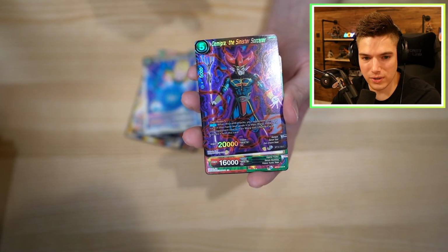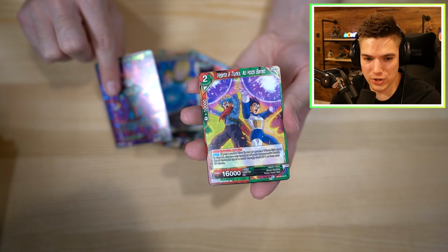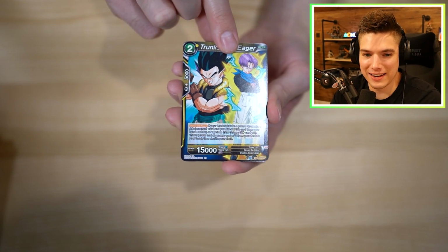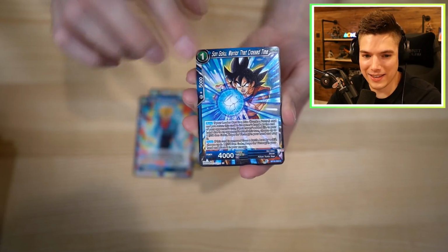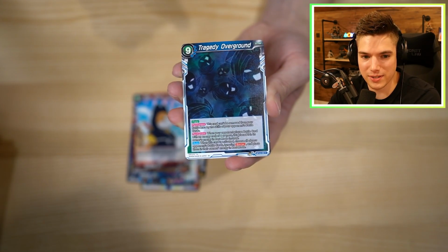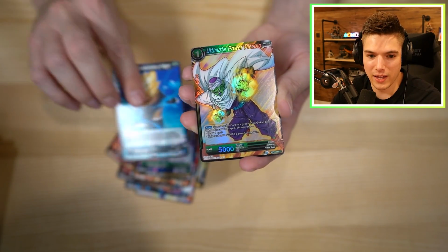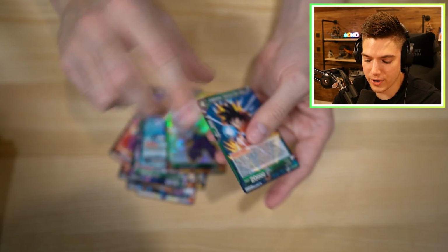Dude, that Demigra looks awesome. That's just a common as well. What? Vegeta and Trunks, no holds barred. Well, I don't know now that I can get an SCR. I mean, I guess there's the chance of still getting an SCR, but to get a God Pack and then also to get an SCR, that seems nearly impossible, so I'm not going to hold my breath here. But we actually haven't gotten an SPR yet, so there should be one coming up pretty soon.